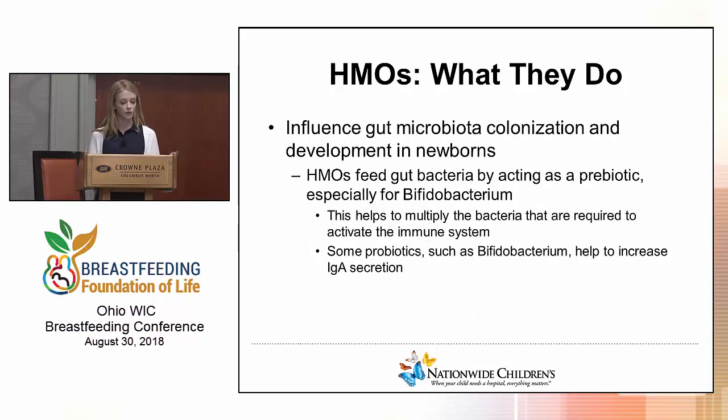They also have an influence, like I said, in the gut microbiota colonization and development in newborns. So HMOs actually act as a prebiotic, especially for things like bifidobacterium, which is a very important probiotic in the body. They help to multiply the bacteria that are required to activate the immune system. And some probiotics, such as bifidobacterium, can actually help to increase the IgA secretion, which is what we're going to talk about next. So it really does come full circle.